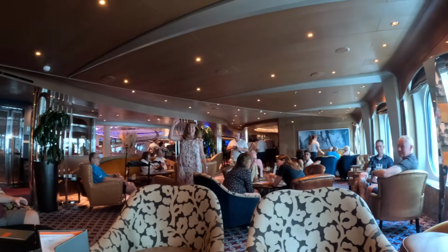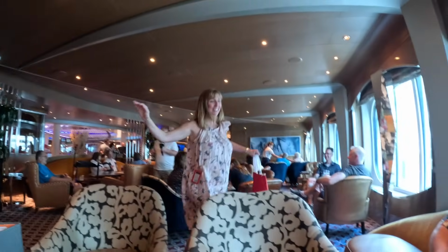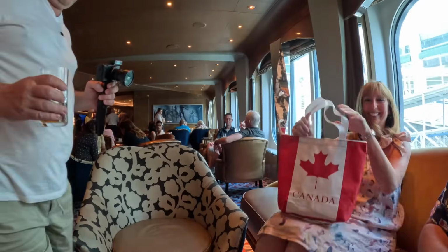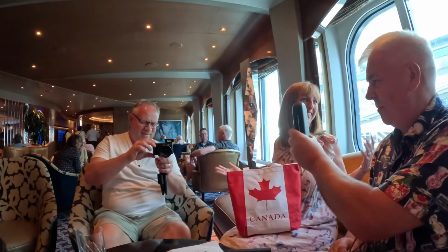During any emergency, it is important that you listen to all announcements and follow those instructions carefully. The location of your assigned muster station can be found on the inside of your stateroom door.